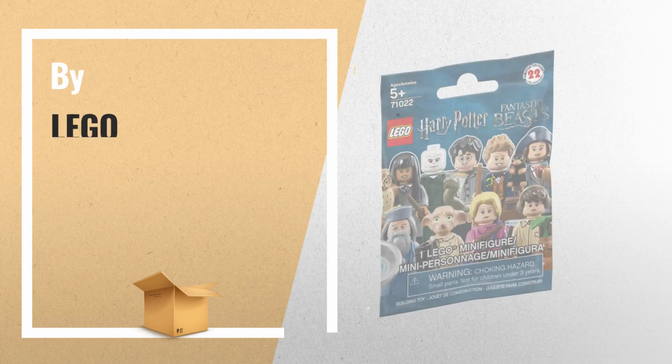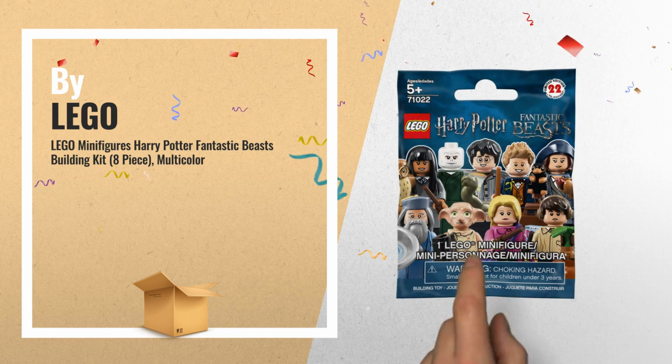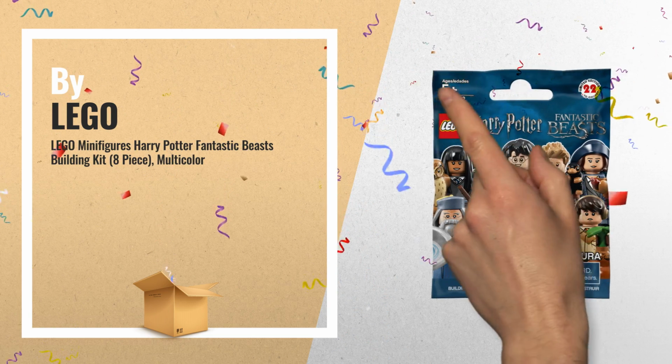Number 8, bring Wizarding World fun to any Lego set with the Harry Potter and Fantastic Beasts minifigures collection.